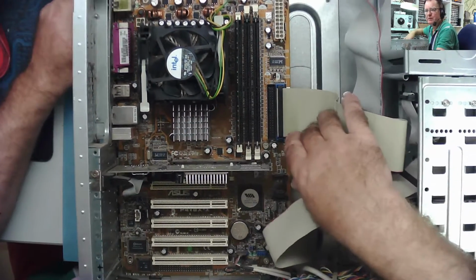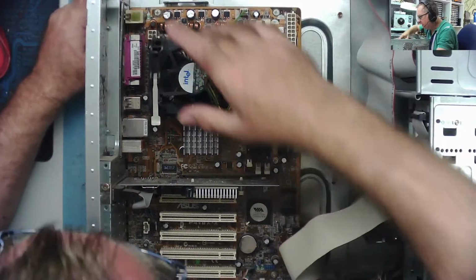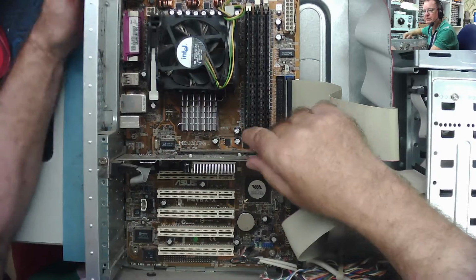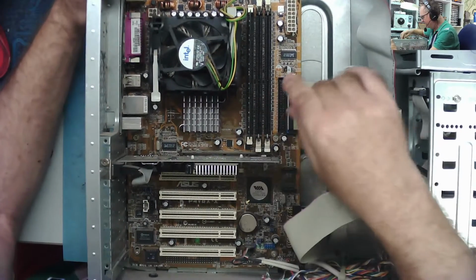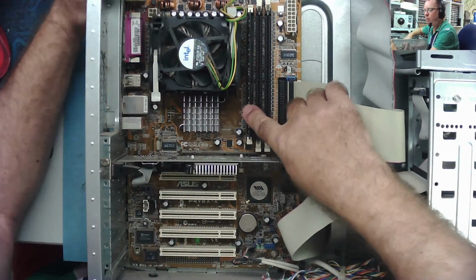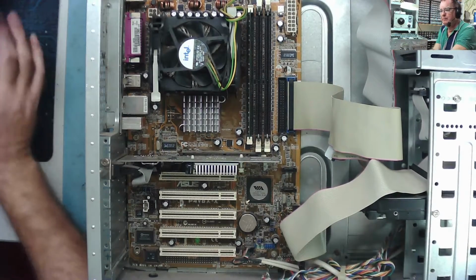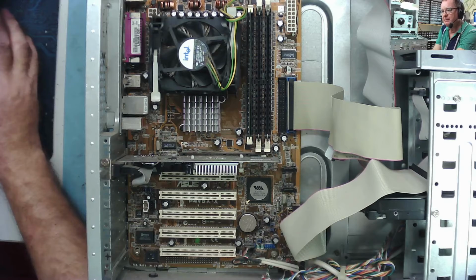It'll probably run Windows 98. I'll have to check the drivers. Capacitors are all looking good. He says this one works, but considering there's no power supply in it, I've no idea how he knows. There's also one DIMM in there and one DIMM stuck on the top of it. So let's have a look to see what we've got here.